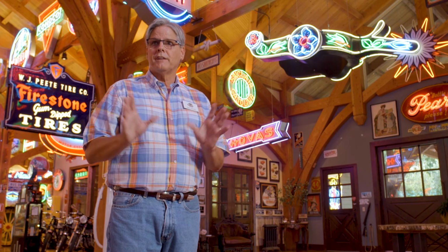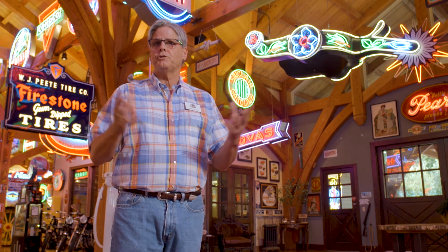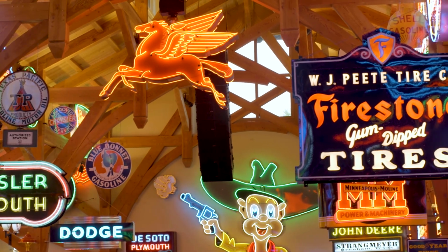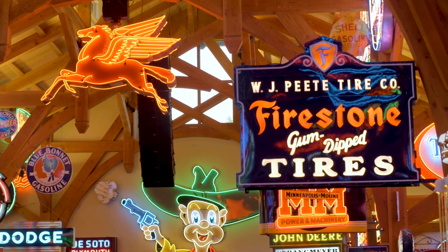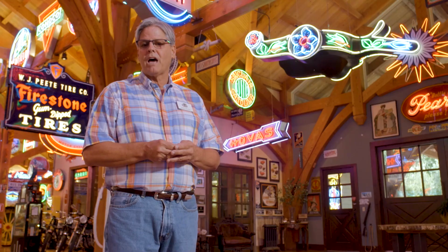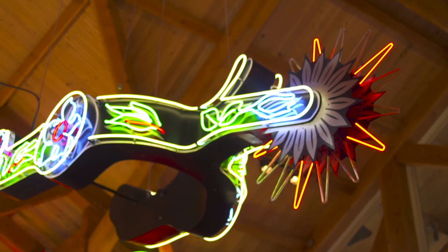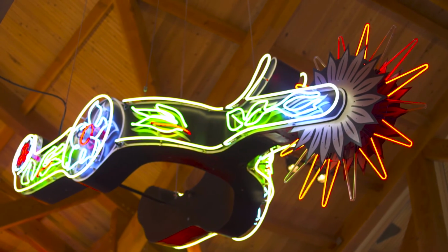One of the most commonly asked questions is how long did it take to collect all these signs? As it sits today, it took 3 years to accumulate, haul, hang, and display everything the way you see it today. Some of my favorite signs are the W.J. Pete Firestone Tire sign. That's a porcelain sign with milk glass letters. That type of advertisement was typical in the 20s. The spur came from Jackson Hole, Wyoming. That's one of my very favorite signs.